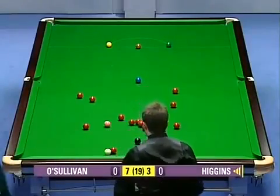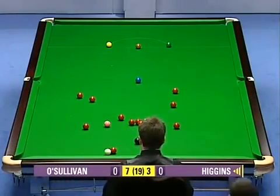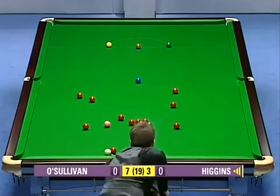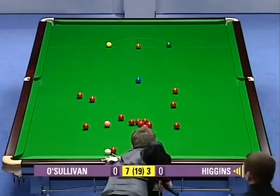He's got great defence as well as great attack. I've been trying to think if he's got a fault at all, Clive, Ronnie O'Sullivan.